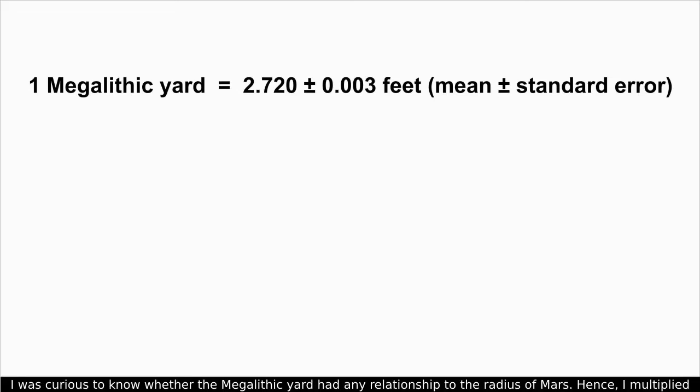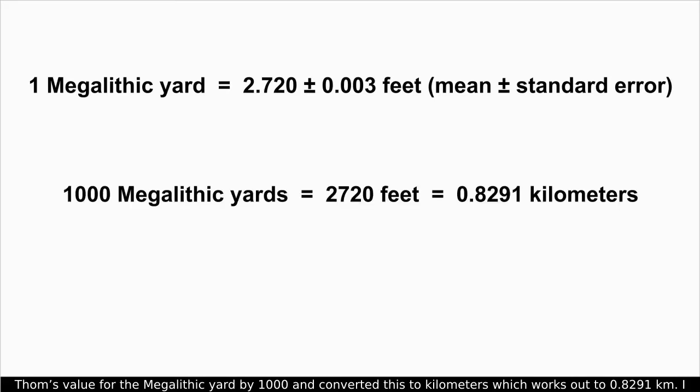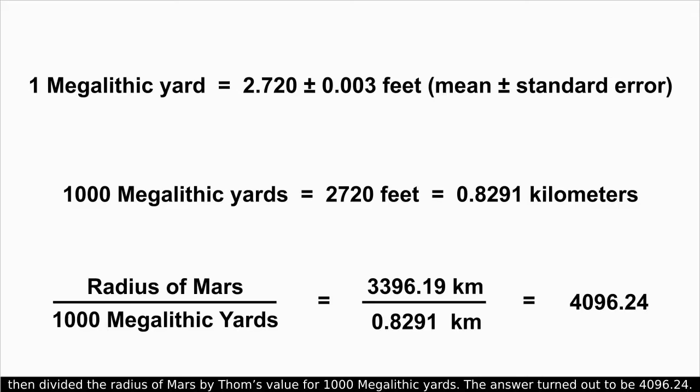I was curious to know whether the megalithic yard had any relationship to the radius of Mars. Hence, I multiplied Thom's value for the megalithic yard by 1,000 and converted this to kilometers, which works out to 0.8291 kilometers. I then divided the radius of Mars by Thom's value for 1,000 megalithic yards. The answer turned out to be 4096.24.